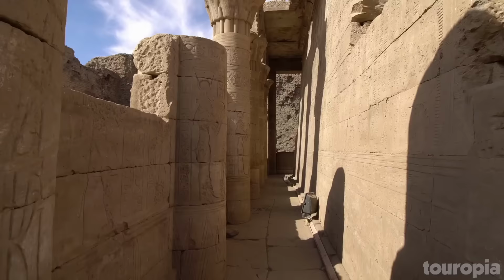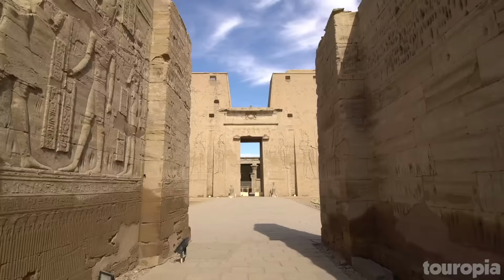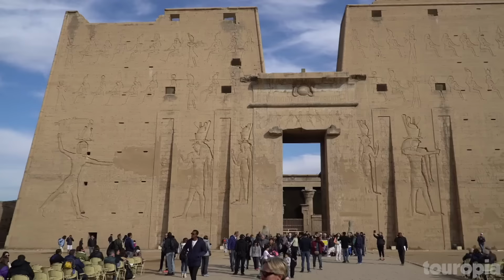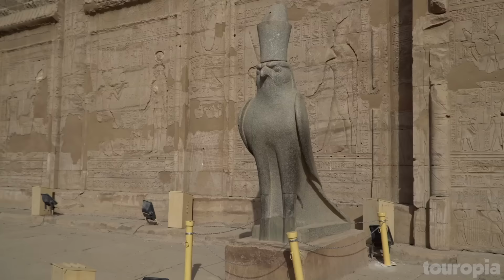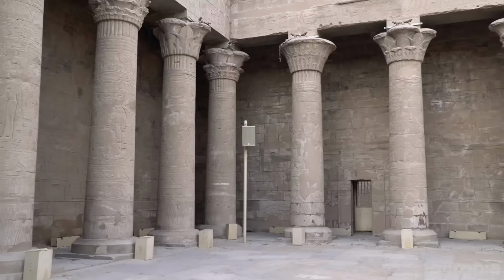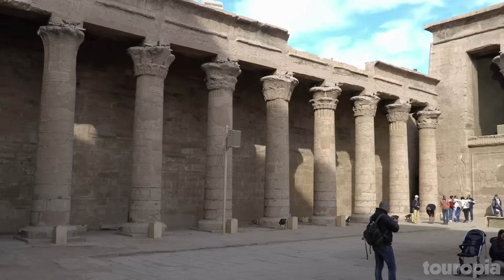Constructed in the Ptolemaic Kingdom between 237 and 57 BC, it boasts a breathtaking main entrance as well as intricately carved reliefs and hieroglyphics. As it is dedicated to Horus, numerous images and statues of the falcon-headed deity can be found scattered around both its sanctuary and surrounding chapels. Some spectacular scenes can also be spied on its walls.